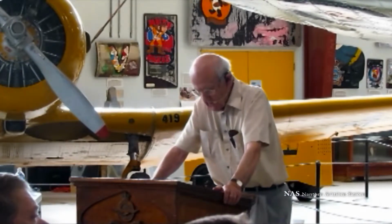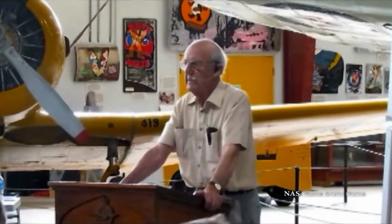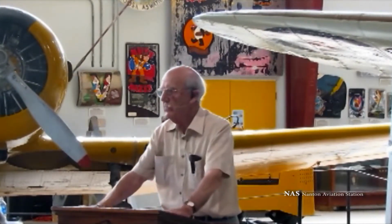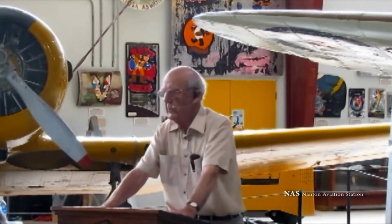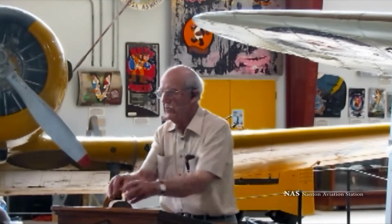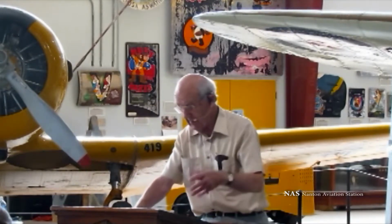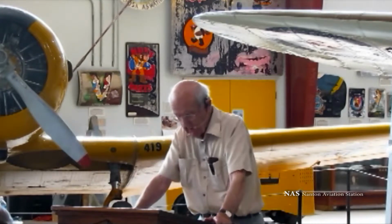You start off quite well. The Pathfinder force is created. Pathfinder force is designed to find the target city, which is very often impossible in the earlier days, and then, if possible, to find the aiming point where the main force is going to come in. So Pathfinders are all out in front, backed up by other Pathfinders on the way.